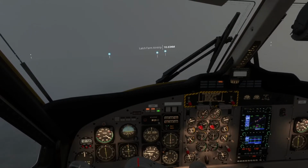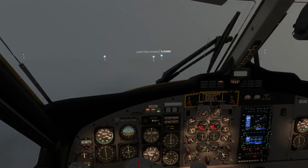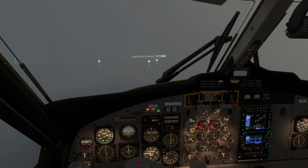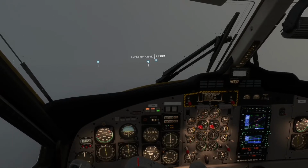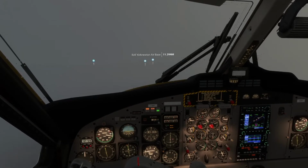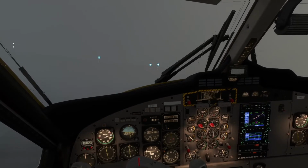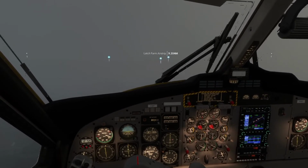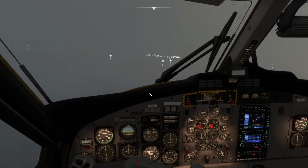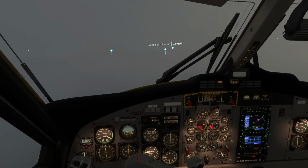EasyJet 29 Whiskey Kilo, Scottish Shallow, clearance to Newcastle via Black. Climb initially to altitude 5,000 feet and your squawk 3374. EasyJet 29 Whiskey Kilo correct, and information Alpha is also correct. Scottish Control, Jersey 4 Lima November, passing through 9,300, inbound to Piedmont. Jersey 4 Lima November, Scottish Control, hello, climb flight level 150. Climb 150, Jersey 4 Lima November.